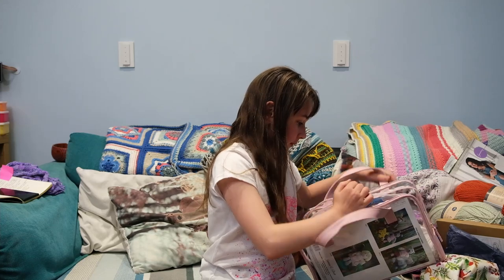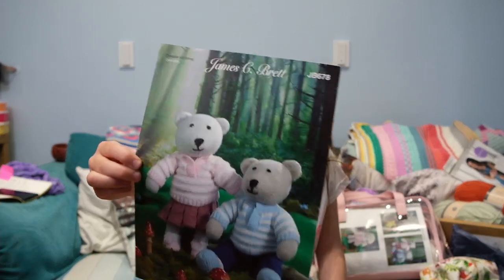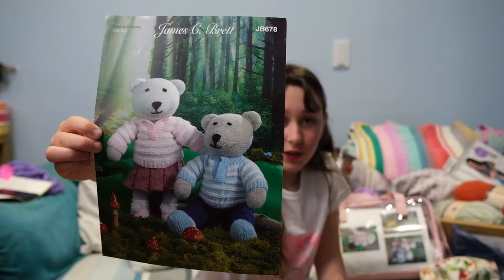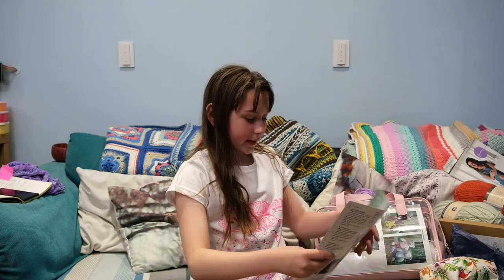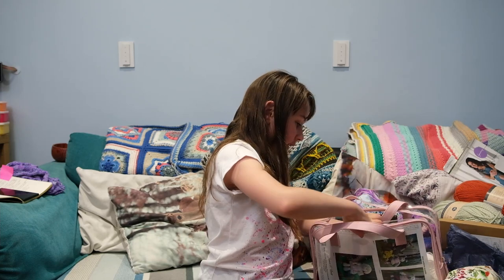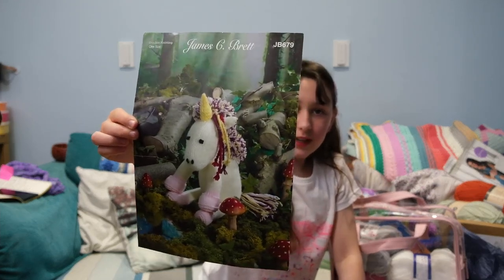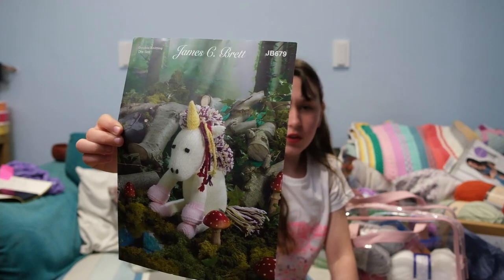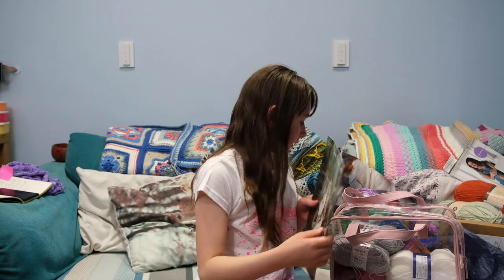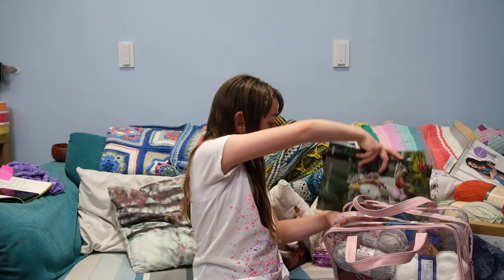Okay, so what patterns did Mummy choose for you? Well, I've got some cute teddy bear patterns for some teddies. They're very cute. And I'm probably going to do the girl. Well, that's the colour yarn that Mummy got for you. And there's also a unicorn, which again looks really cute, but also looks a bit difficult. Maybe take it one stitch at a time and Mummy will help. Just leave them to one side, okay.